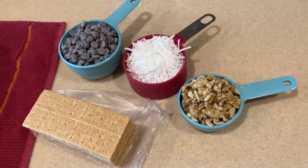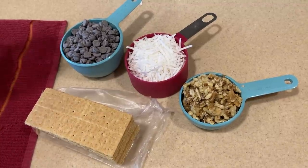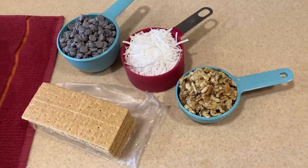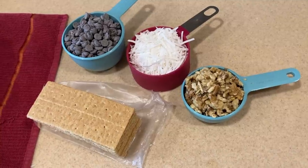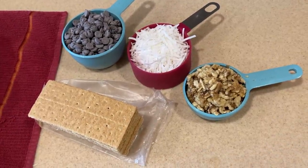And I also decreased the amount that the original recipe called for, and I will link that down below. It called for 2 cups of chocolate chips. It called for 1 cup of nuts. I think that's just overdoing it, honestly. I scaled it down because it just seemed like an overload of add-ins that we don't necessarily need.